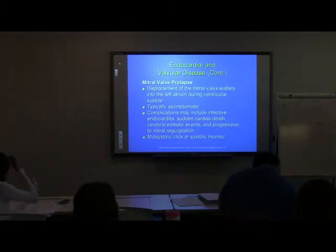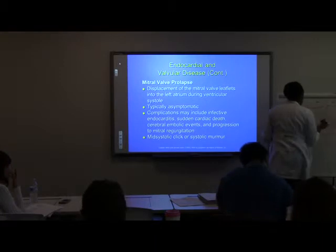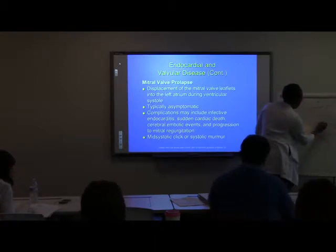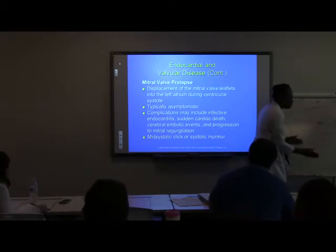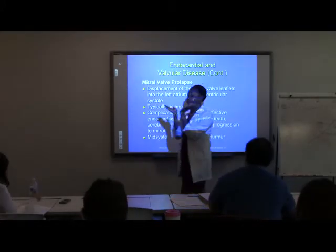Final picture. Okay. Mitral valve prolapse. This one is a little different. So I'm going to draw this in purple, like this. I know it looks weird, but I'm actually drawing the valve like this. Okay, so there's a reason for that.